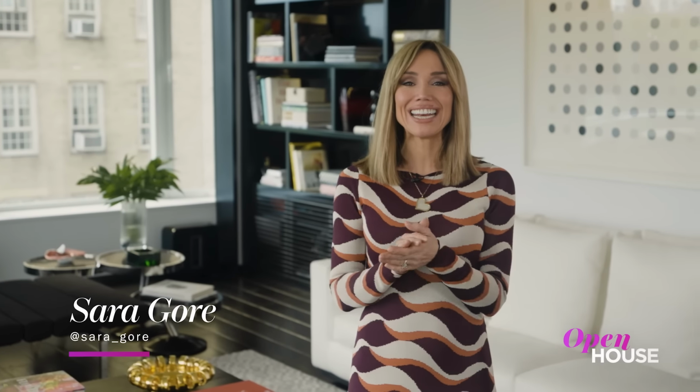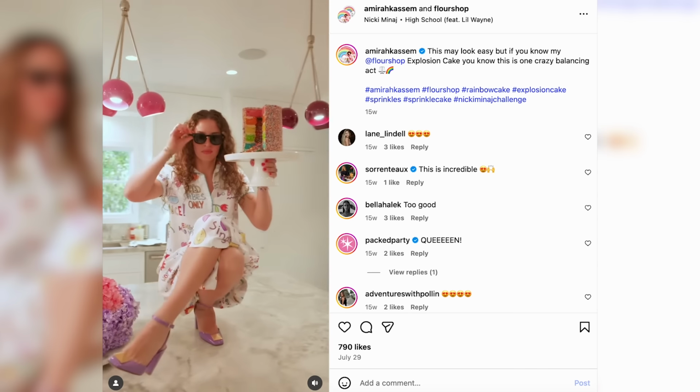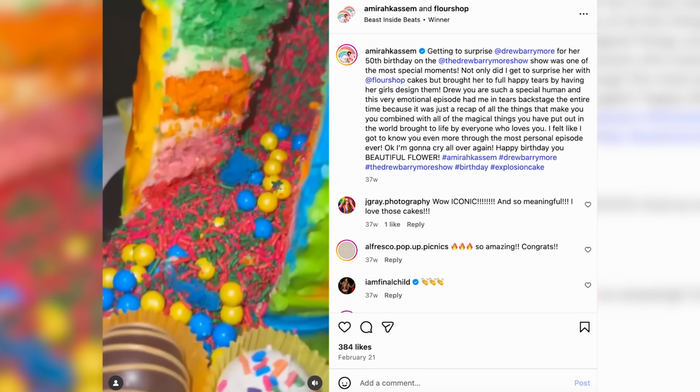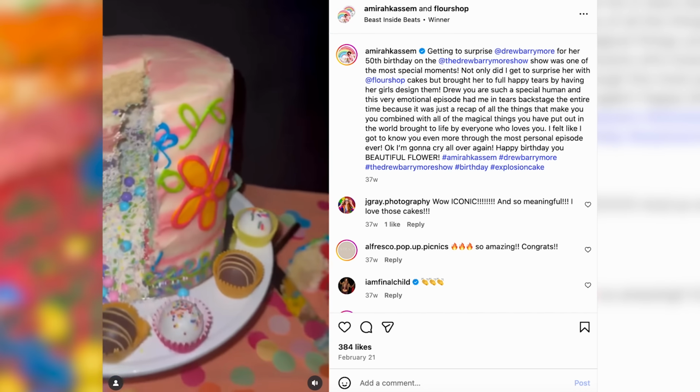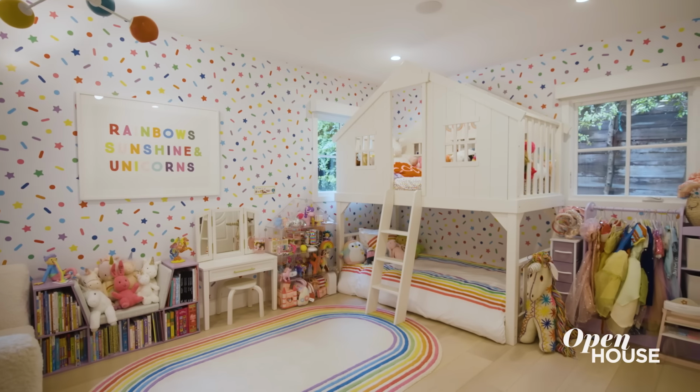Welcome back, everyone. Now we're in the Hollywood Hills at the home of author, baker, and food artist Amira Kasem. She's best known for her whimsical rainbow-filled explosion cakes. You know, those showstoppers that release a cascade of sprinkles when you cut them open? I just love those. It's so fun. And as you'd expect, color is everywhere in her vibrant home. Take a look.